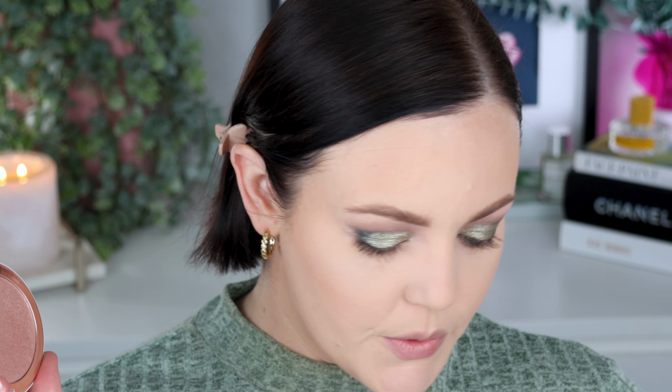I don't actually know what brush to use for this one. I might actually use this What's Up Beauty R201 highlighter brush because it's a little bit denser than my normal Smashbox one. This is the one I'll use for my Fenty because the Fenty is a straight powder. I like to use a more diffused brush, but because this is a gel-like, almost cream-like feeling, I feel like a denser brush is going to be a little bit better. So I'm going to pick some of this up with the brush.